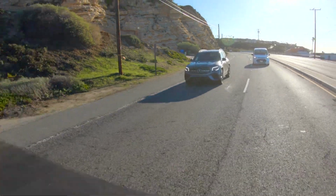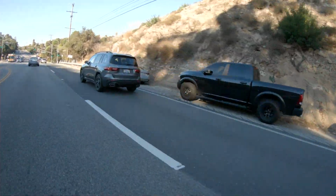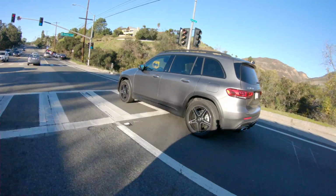Another reason why I was able to drive for that long was the adaptive cruise control that Mercedes put in the GLB. It's really good. It's driving pretty much like how I drive. I'm not waiting till the last second to jam on the brakes, and I'm not flooring the pedal when traffic clears up in front of me.